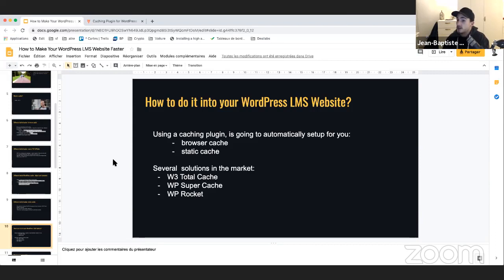But of course, there is not only WP Rocket, there are tons of other great solutions for you in order to make your website faster. And I would really recommend you test the different solutions because you might prefer another one. So there is WP Total Cache, there is WP Super Cache, WP Rocket, there is, yeah, a lot of other caching plugins.